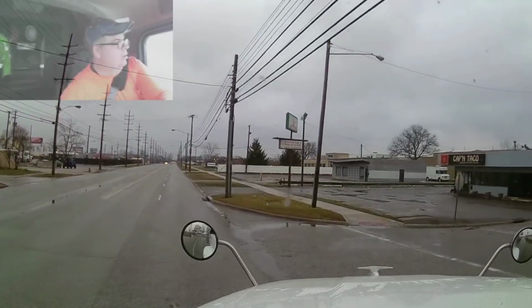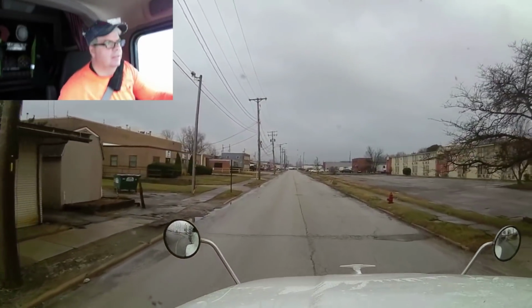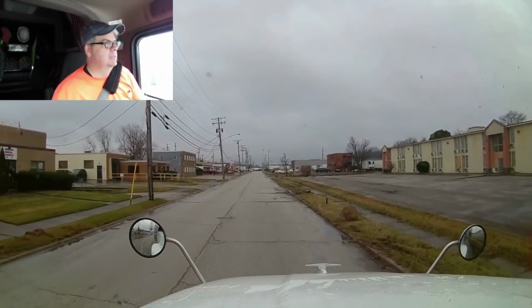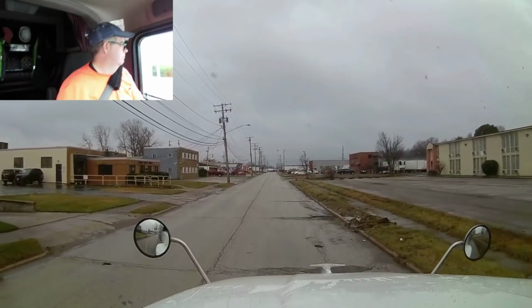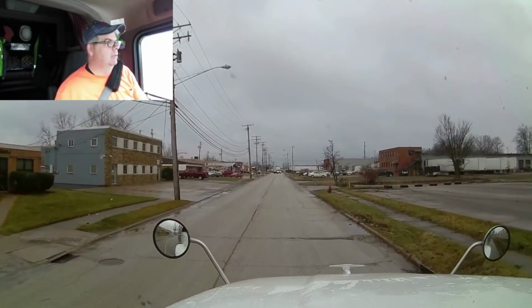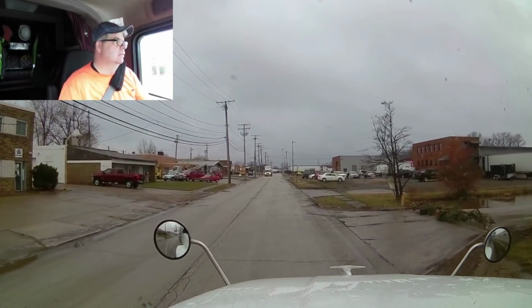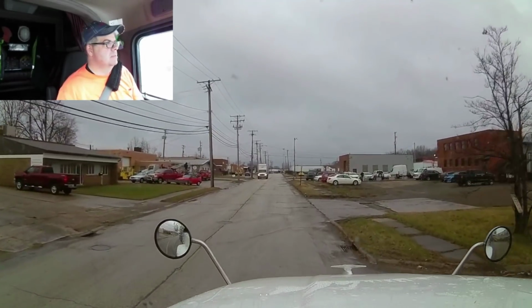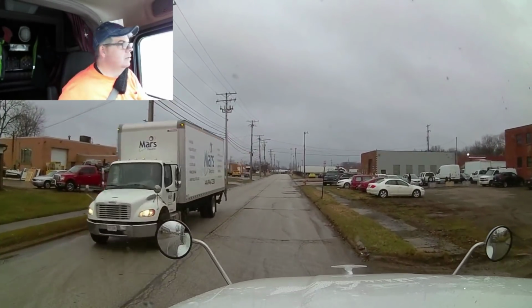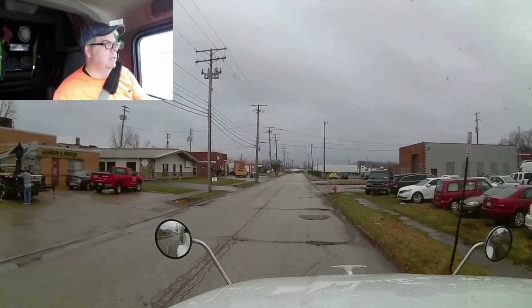All right, we're where we need to be. It's 8:45, and we're in Brook Park, Ohio, and there's no traffic on the road, which is a little eerie. Find a spot where we used to back. There it is. There's the building right there.